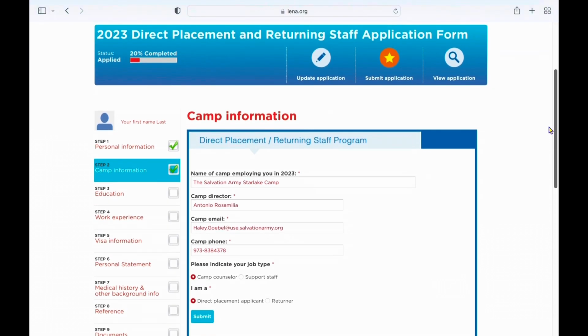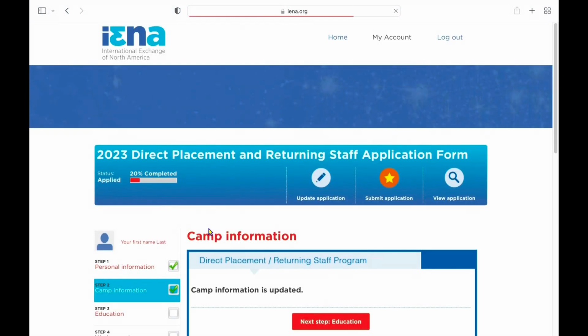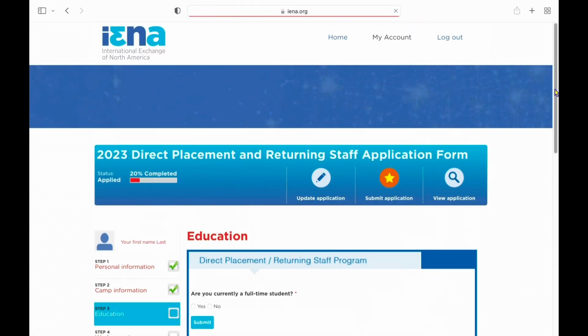Also, it's no problem if you put your permanent address as your original address and your mailing address as someone else's address. So don't worry about that. It's not a problem. Just do it. Then you're going to click on next. Camp information. They have camp information there. That's good. Submit. All right, and then we're going to move to education.